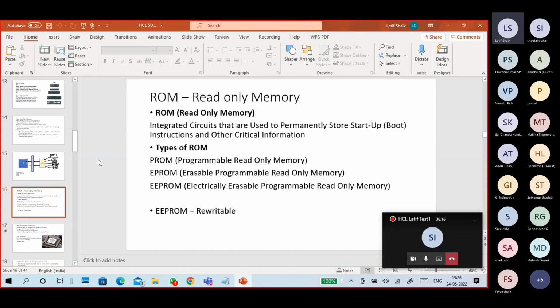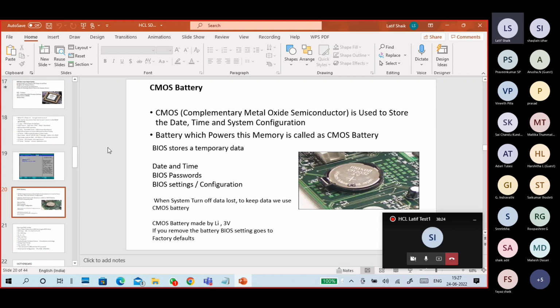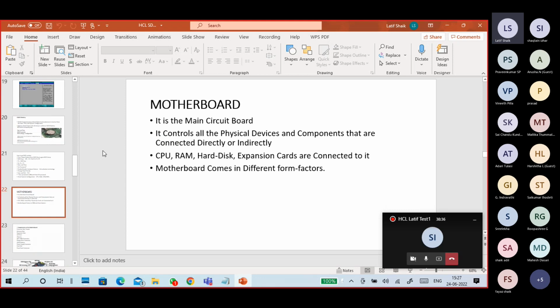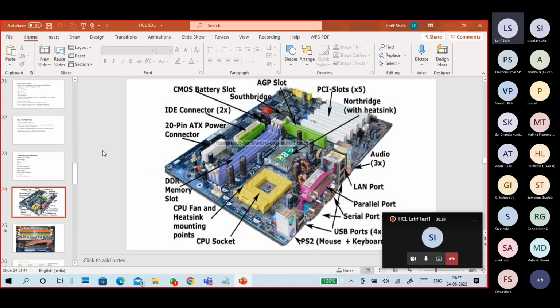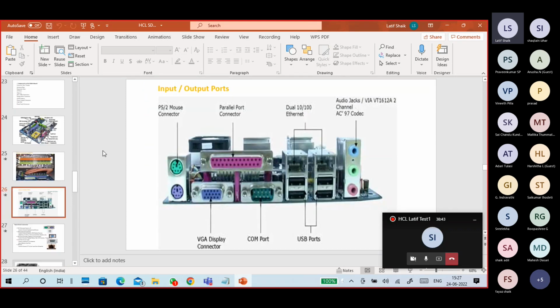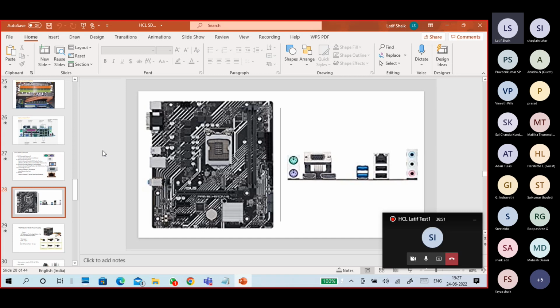Okay, use of cache memory, what is ROM, what is BIOS, what is boot processing, we have also seen. So what is a CMOS battery, what is the use of a CMOS battery, how to go to BIOS settings. Okay, how to go to BIOS settings kind of stuff. What is a motherboard, how a motherboard looks like. Okay, what are the different slots available. Also you can search different types of slots. So back panel connections, front panel connections. Okay, so on motherboards you can see it.